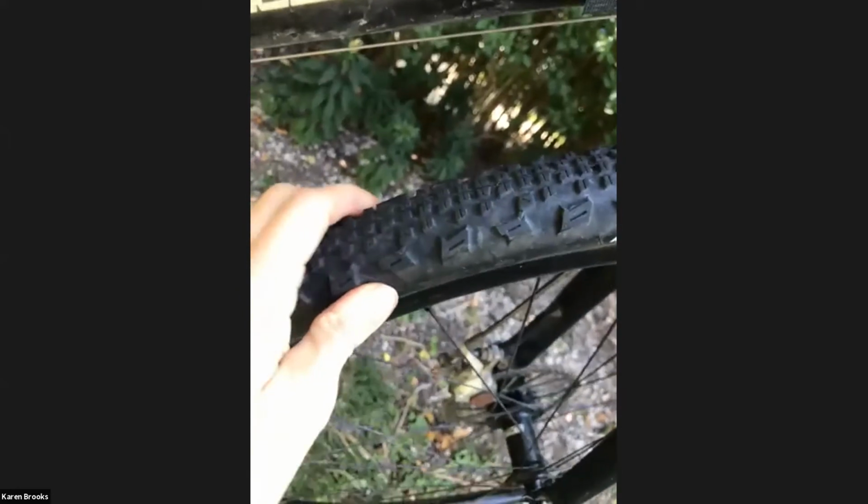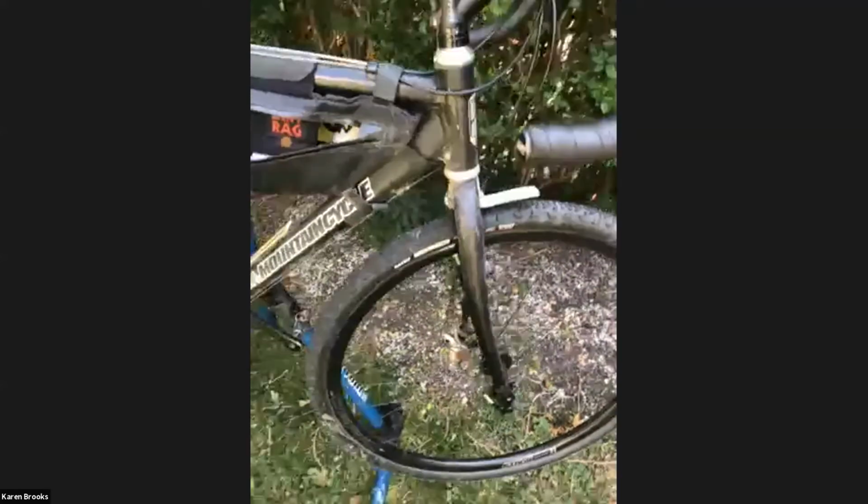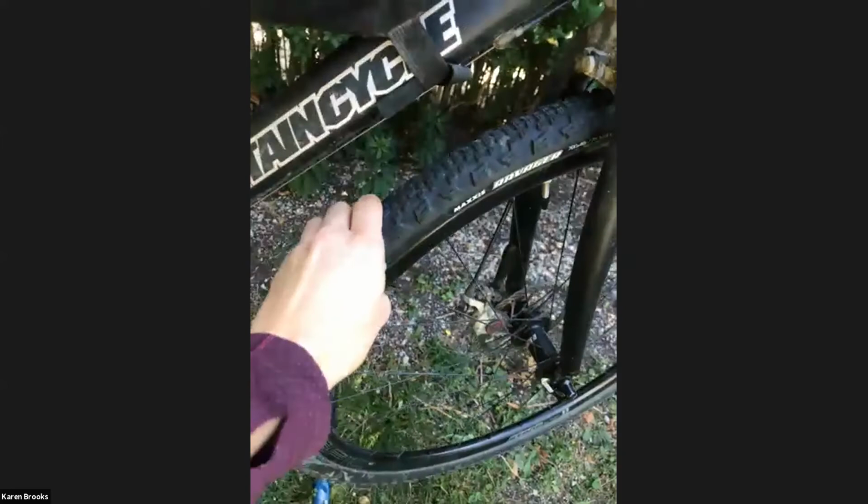What I like to do is, when I use my pump to pump up the tires, I then give a squeeze with my thumb and forefinger like this. Some people do it like this. That helps me calibrate my fingers so that I don't have to use the pump every time. Before I go on a ride, I just give a quick squeeze and say, okay, that's enough pressure, or, oh, I need to pump it up a little bit.